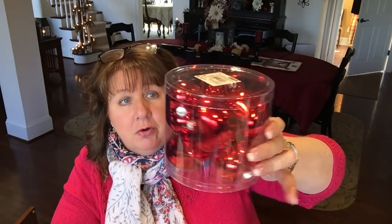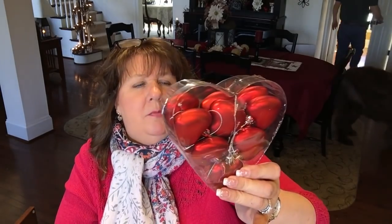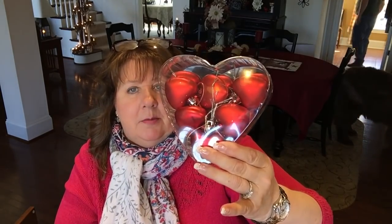But I did pick up two little containers. These are ornaments, little heart ornaments. So I did pick up two containers. The other one's way over there, and I can't reach it. I promise you, I picked up two. So I picked up those. I had gotten these last week. I can't remember whether I showed these to you, but I did pick up these. So I thought these were cute, too.